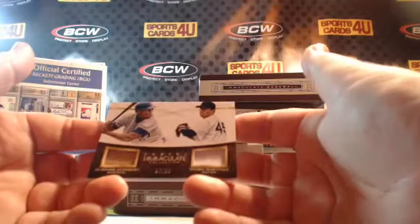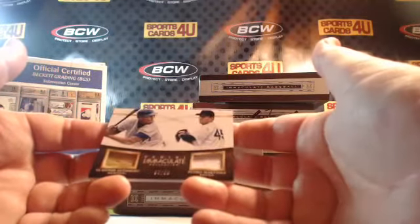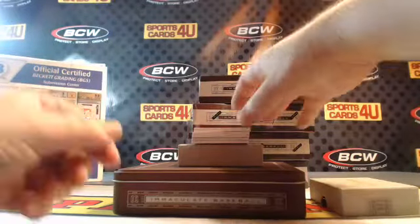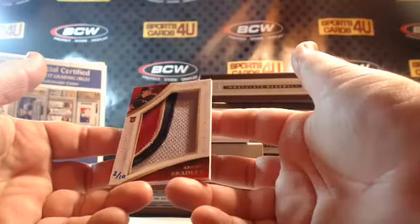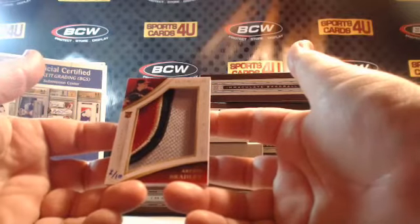Dual jersey, 93 out of 99. For the Expos, Vladimir Guerrero. For the Red Sox, Pedro Martinez. Expos and Red Sox. Look at here now, hand numbered, 2 out of 10. Jumbo 4 color rookie patch. For the Diamondbacks, Archie Bradley.